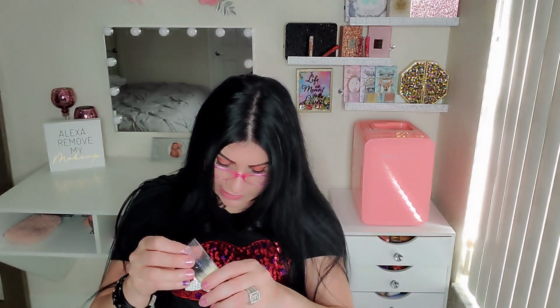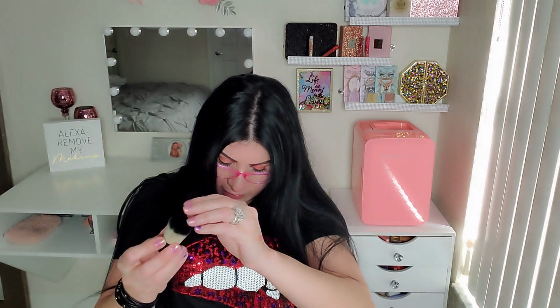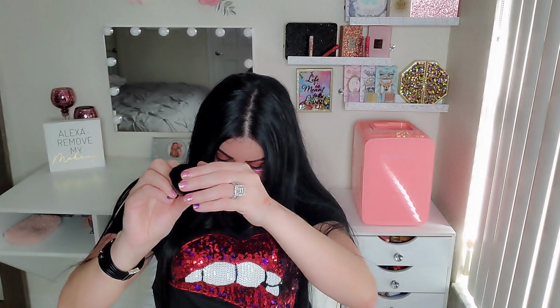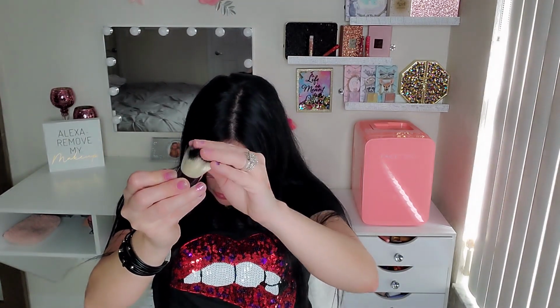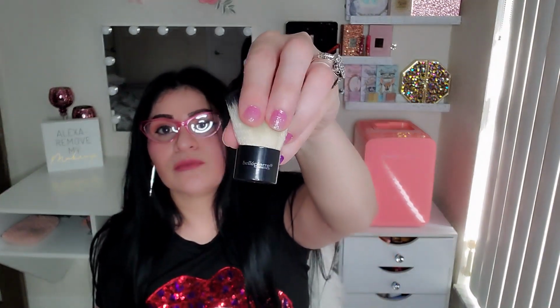So this is a bestseller alert. This is a super soft, dense brush. It distributes product evenly and quickly, making it a staple for any mineral makeup routine. It can also be used with powder or to blend face makeup for more natural looks. This is a cruelty-free brush, and it retails for $20. And it's really nice and soft, super nice. Oh, and it feels really nice on the face too. So there we go. That's the brush.